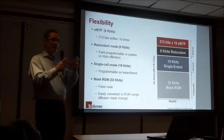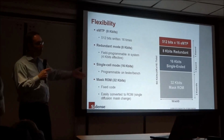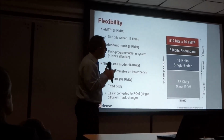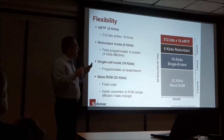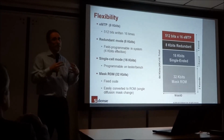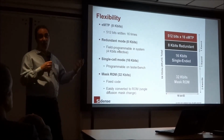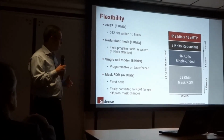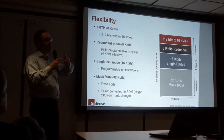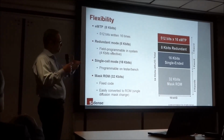So if I deliver 64K bits in 4K by 16, and you decide, okay, you know what, I need to use it in 8 kilobits redundant mode. So we've got redundant cells built in. It's for higher reliability. Automotive guys like the redundancy built into it. You can just pick a sector, and the way we've configured it, you can use 2 bits per cell as opposed to 1 as a single bit.